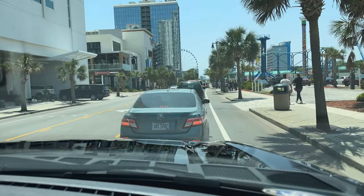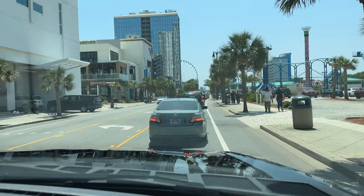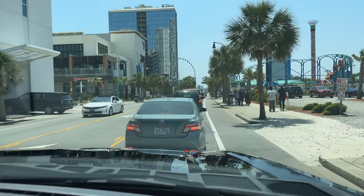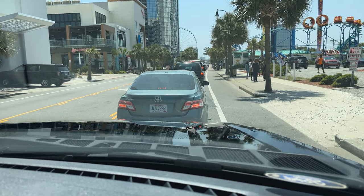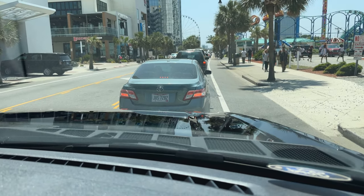So this is new on the right, this little one square block amusement park. Funplex. That's located here at 15th Avenue North. Look at that thing. It's pretty cool. That just started last year. Little starter amusement park.